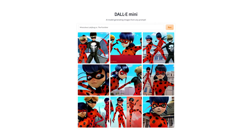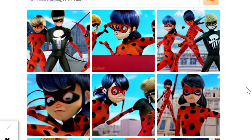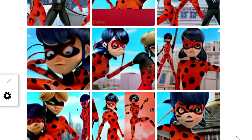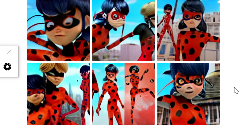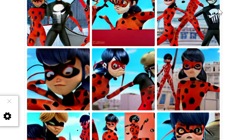That's a good face. Top right one looks like that XY dude as the Punisher. He got akumatized as the top right. Yeah, that's him. And then top left is just the Punisher in the style of the Miraculous Ladybug show with Chloe as bottom right butterface. I don't like... well, center left butterface.